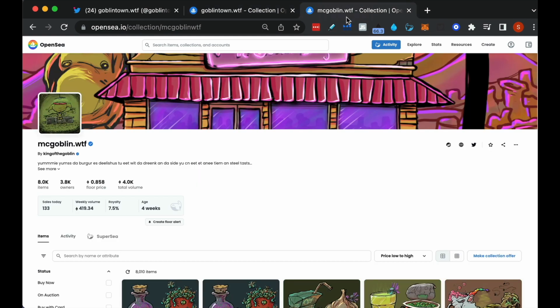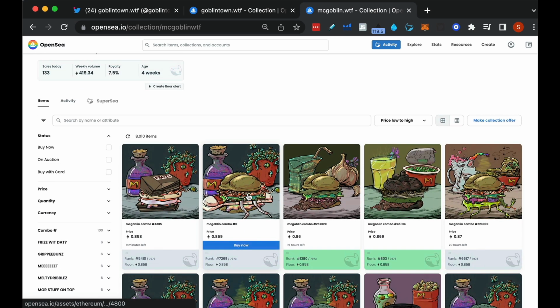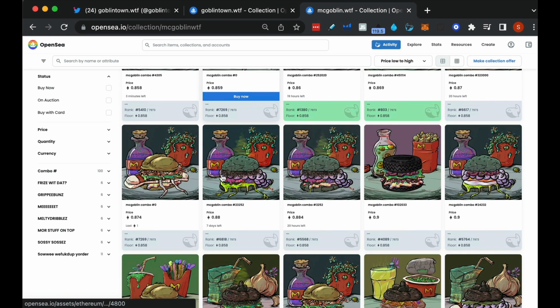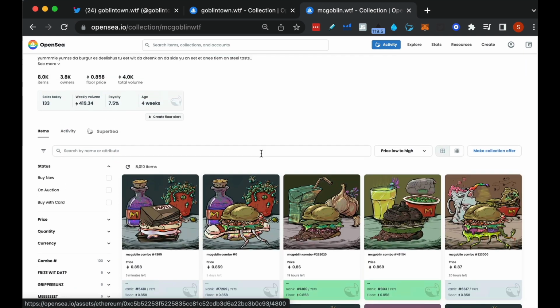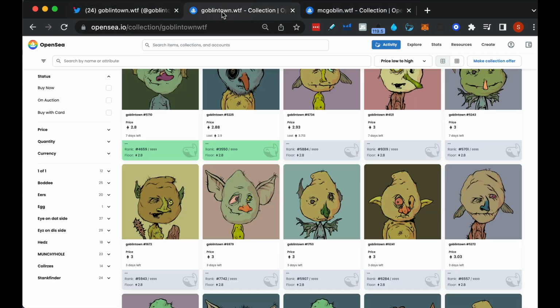Now they have another collection as well, which is called the McGoblin. So a spin really on McDonald's meals. And this collection is doing particularly well as well. We'll discuss why it's pumped recently in just a minute. But this collection is also doing really well, and it's done 4,000 Ethereum in volume so far. You can see it's holding a very healthy floor price, and there's 8,000 items in this collection.